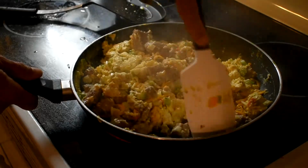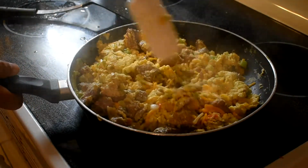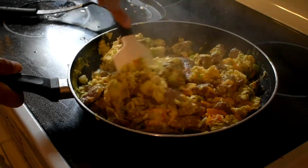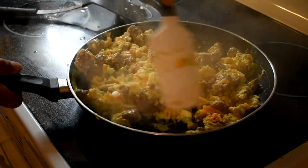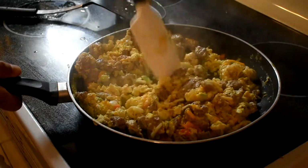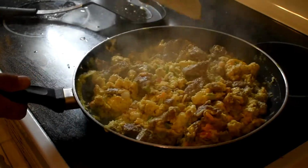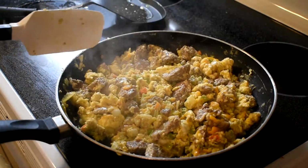Now at this point, we turn the heat off. Boom. And we don't want to leave it in this pan for much longer. We do not, under any circumstances, want to cook out all of the water. We want it to still be a little wet like it is right here, guys.